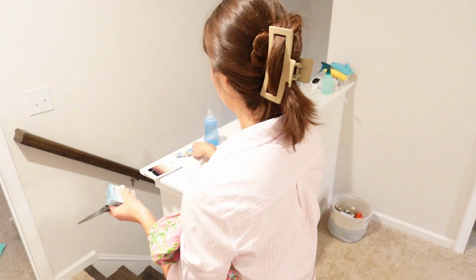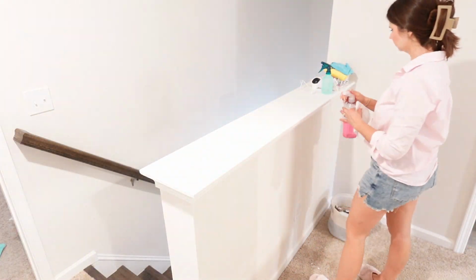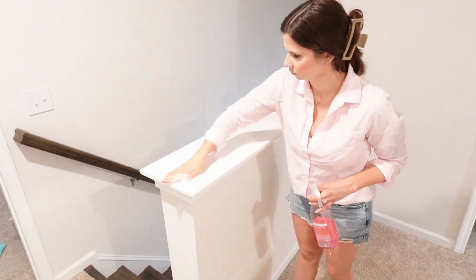But this railing right here, man, it is so hard for me to keep this area clean because it just screams, please place stuff on here that doesn't have a home. So I need to get better about that.